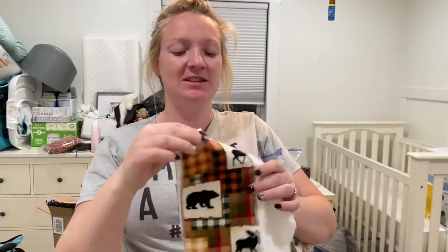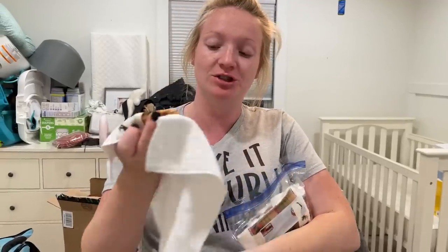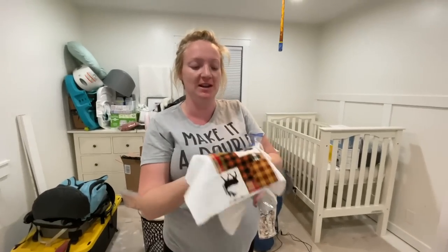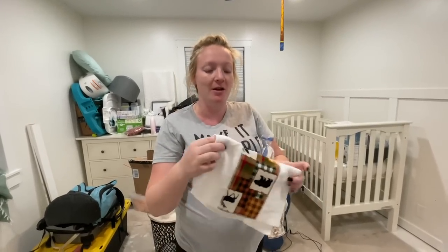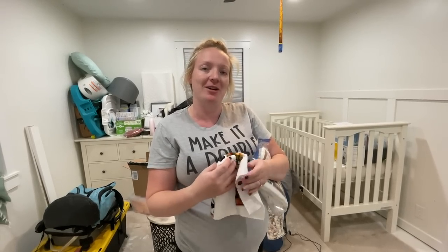I am too. Colonel's sister just sent us these. They are the best burp cloths ever. She makes them, and I'm so excited because we used them for Maverick, but she sent us more. We kept the ones from Maverick, but I have a feeling we're going to need more burp cloths than we did with Maverick. Just a little feeling inside.